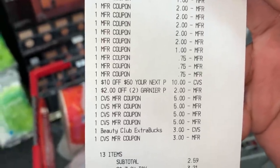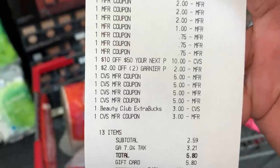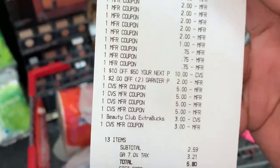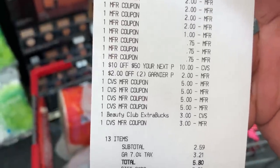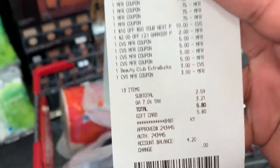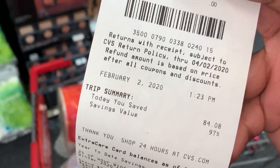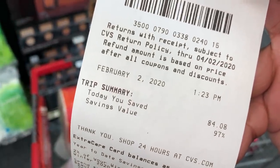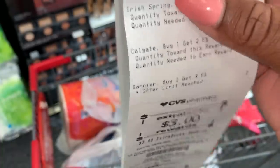I had no digital left today, so because of those $2 in digitals not taking in this transaction, my subtotal came out to $2.59. It should have only just been 59 cents, so $2.59 plus tax, and of course we put that on a Fetch Rewards gift card as we do every single week. We had a total savings value of 97%, which should have been closer to 99 or 100% in today's transaction, and we saved $84.